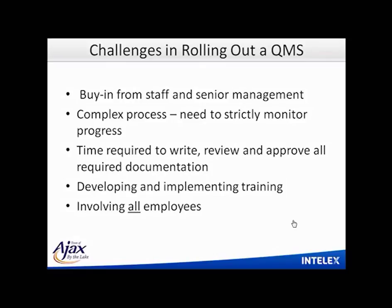And certainly within the quality system, there are a lot of cross-references between documentation. So again, it's making sure that those cross-references are sound and all in place so it becomes a cohesive system. Developing and implementing training is really key. And that was one of the things I alluded to earlier when I said we did it quickly, in 14 months.